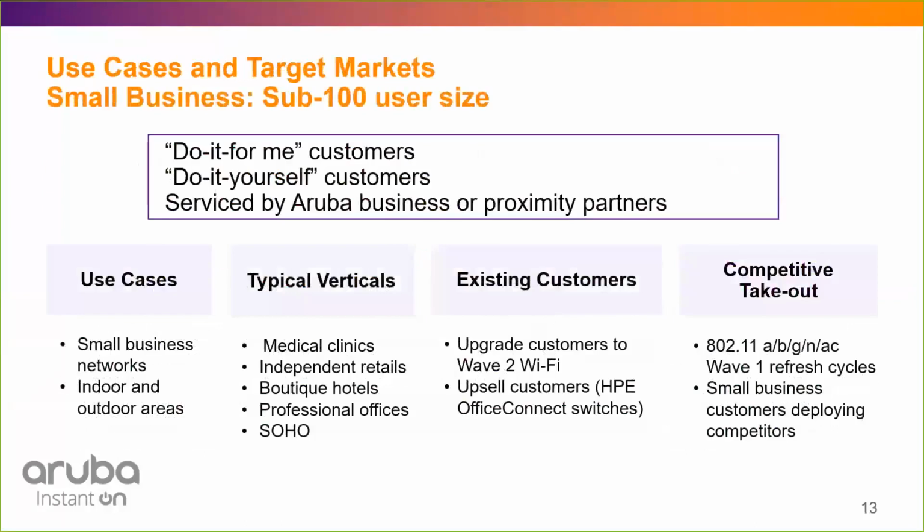So who do we want to use it for? Do it for me customers, right? Customers that don't really have IT staff at all, and they just kind of want wireless that works, and they want somebody that's going to take care of it for them. Or maybe do-it-yourself customers, somebody that's a small business owner. They own their own business. They're a handyman. They take care of everything themselves. They don't really want to have somebody else in their environment, but they need something that's simple to use. They don't have all of the technical certifications to run a large network, and here you go.